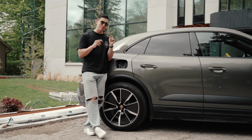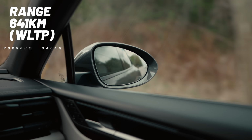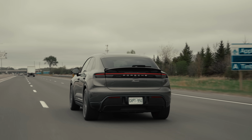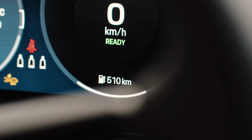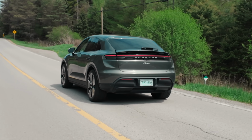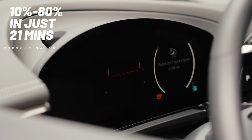So for charging, it's being really improved. So the official spec numbers, you're getting up to 641 kilometers of range. Obviously that varies with how fast you're driving it, which mode you're in, and the temperature here in Canada, which gets super cold in the winter. But when I picked it up, like I said, over that 500 kilometer mark, which has been really improved. It's gotten a lot better, but I would say the biggest thing is the actual charging speeds. So now we can get from 10 to 80% in 21 minutes.